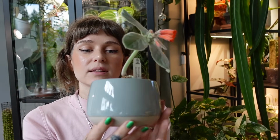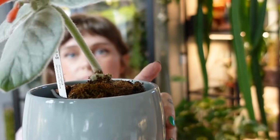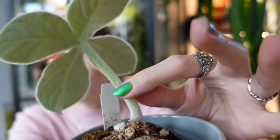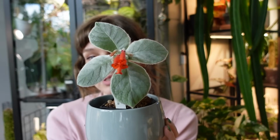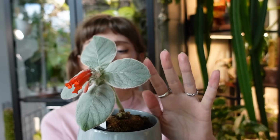You can see there's little tufts down here too. The back is super hairy as well. The petiole, the whole thing is just very, very furry, and that just makes it really interesting to look at. I love fuzzy plants, but this one truly is on another level. It's not even fuzzy, it's literally furry. I got this from Crystal Star Nursery, so I would check there if you are interested in one for yourself.